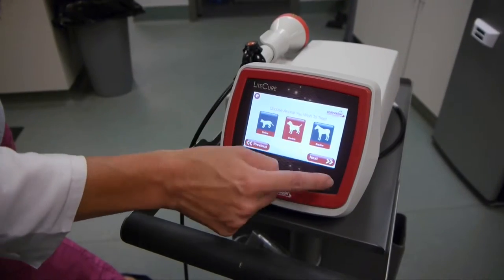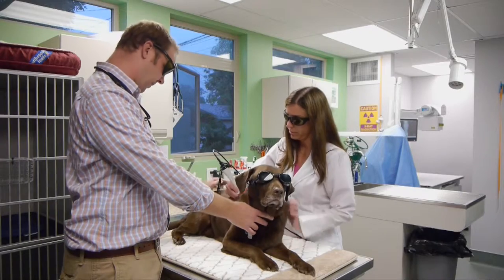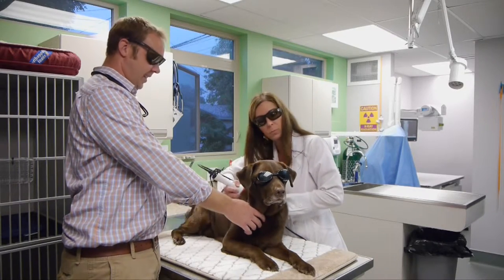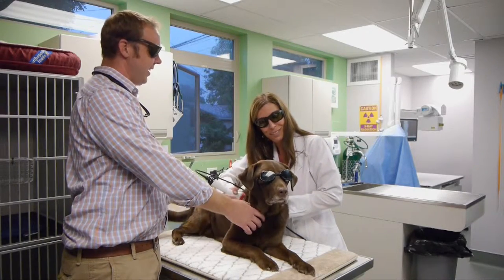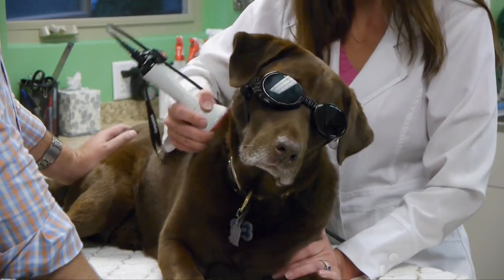We offer class 4 laser therapy. Laser therapy is a non-invasive way to treat conditions including arthritis, wounds, surgical incisions, and dental disease. It is quick and painless, and patients typically show improvement within the first few visits. It truly is amazing.